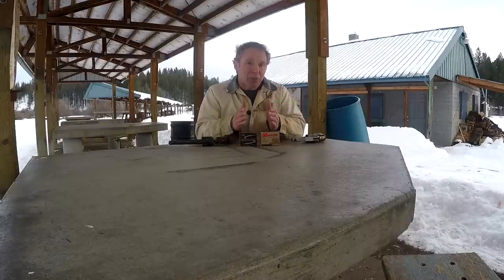But as always, these are just numbers on the page. How does that translate into effectiveness when we shoot this ammunition through this revolver at the intended target? Let's see if we can put that to the test.